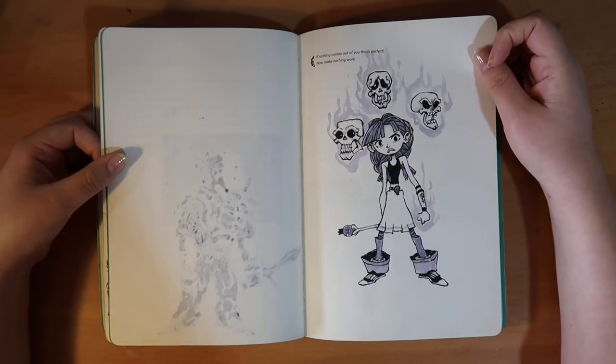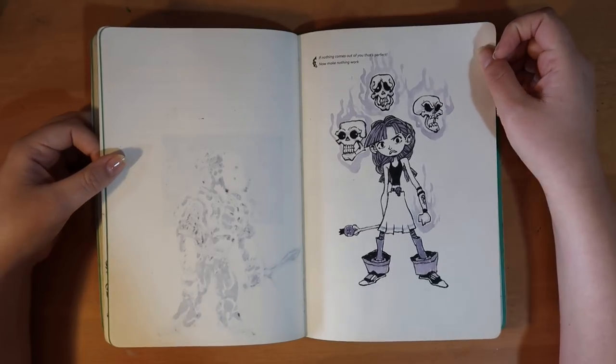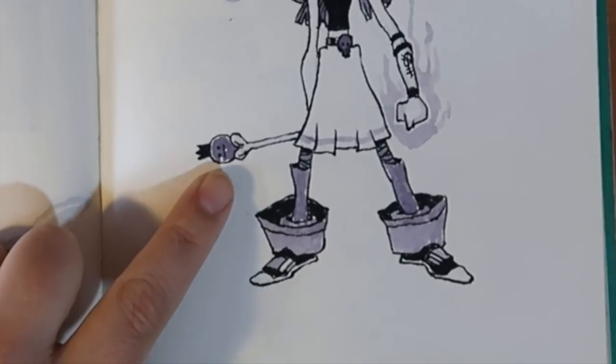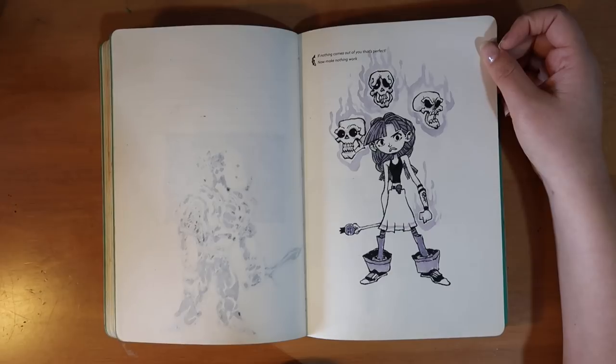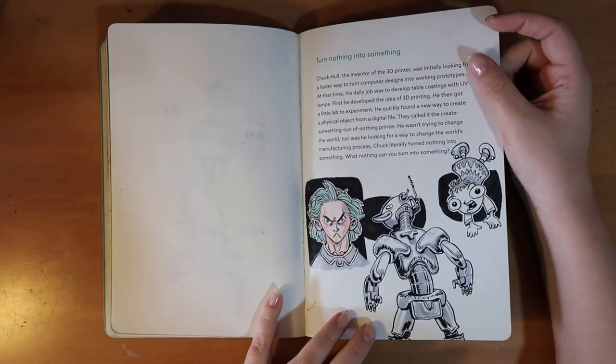You can imagine this girl with these three skulls, and maybe they're different personalities telling her to do stuff, and she has the powers to summon them. I don't know. I never noticed the little dude's face here. I think Chris's characters always invoke a story for me. Anyway, more guys.